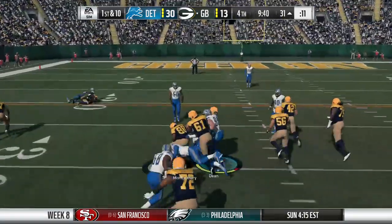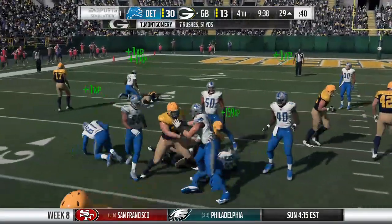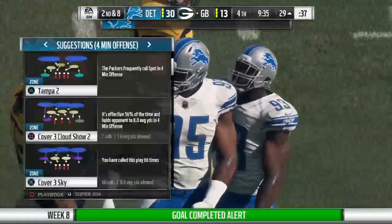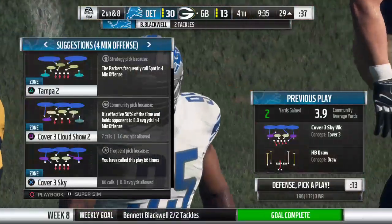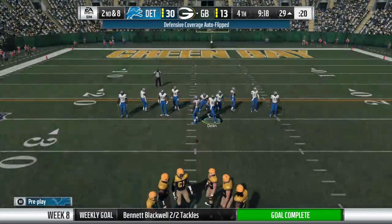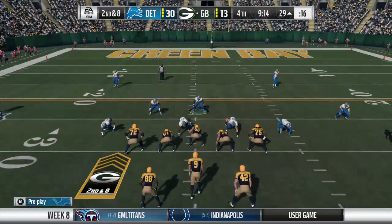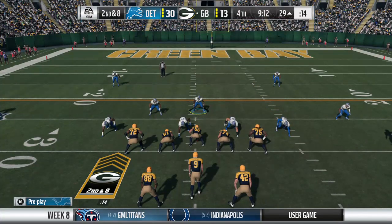They'll run it now out of the gun. He winds up getting only a couple there, down to the 29. This is what happens sometimes when you abandon the running game. It's hard to get back to it because once guys get out of that mentality of firing out and hitting people, hard to get them started again occasionally.